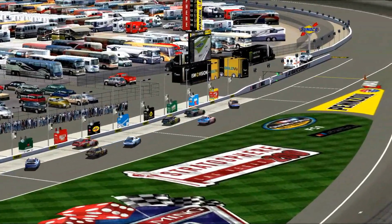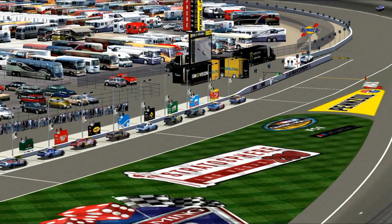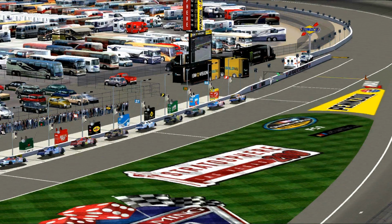So all of the drivers will come in. Is it just a fuel-only stop? Will they put tyres on? Looks like they're mostly putting right side tyres on. Is it just a 2-tyre stop maybe? Or are they going for all 4s?